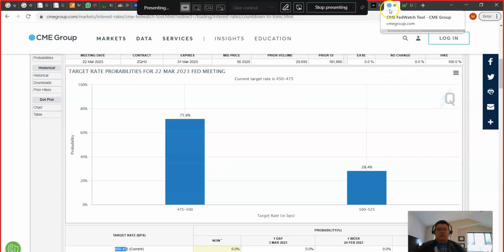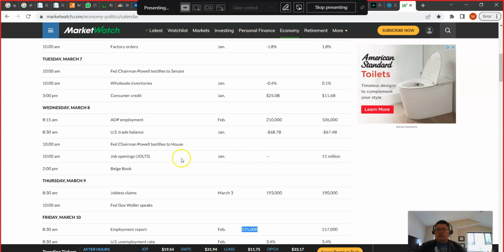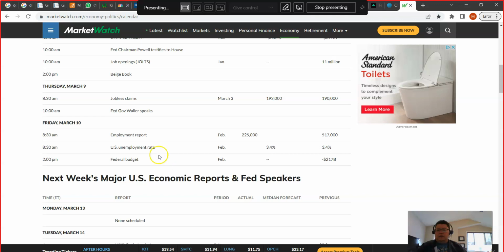Whether Powell will say anything that will spook the market, that'll be another thing. But I don't think it's likely to happen. He has been very consistent with his words. But this report is data, right? It's very important data because we saw one month of a stronger than expected jobs report, which is not good for what the Fed is trying to do, which is to calm down the market, the inflation, the economy. And now if this report is much higher again, even 300,000 jobs, it will really spook the market, because the Fed will have to do more, right?